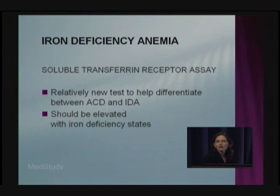This is not a very common test. It's been relatively recently put into clinical practice and is still not something that's used often, but it is a good discriminator when you sometimes have difficulty telling the difference between iron deficiency anemia and anemia of chronic disease. The soluble transferrin receptor can help. Basically, it is an assay to look for unbound receptor, and it should be elevated. It measures the receptor on the red cell membrane, and those increase with a decrease in iron because they're trying to grab all the iron that's out there possible. So they go up with iron deficiency. So this is a good discriminating test sometimes between iron deficiency and anemia of chronic disease.